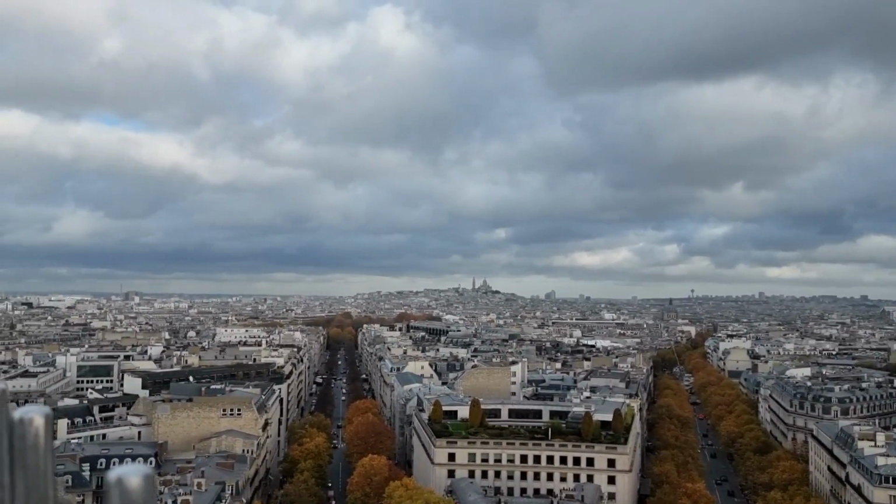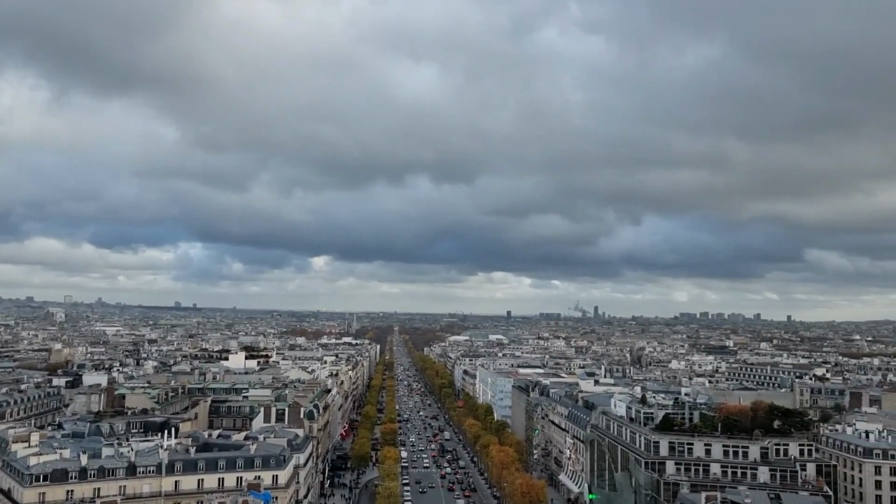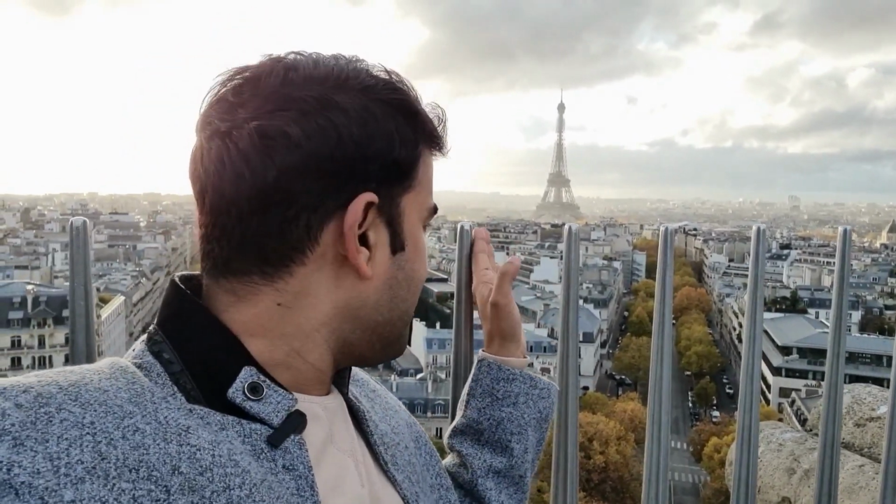Beautiful, beautiful cathedral. And the beauty of this is it gives you 360-degree views of Paris. So you also got great spectacular views of the Eiffel Tower there in the background and Champs-Élysées behind me. So it's basically like 360-degree views here on top of the Arc de Triomphe. Beautiful, and I think you can get like a bird's eye view of Paris here.